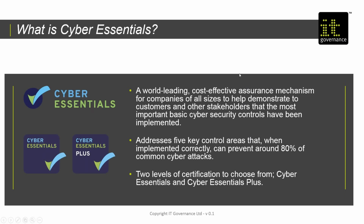So what is Cyber Essentials? It is an assurance mechanism for companies to help demonstrate that they have at least the basics of cybersecurity in place. It was designed to be size agnostic right from the start. It was not built just for SMEs, as is commonly believed. It can help large companies secure supply chains. It's cost effective for suppliers to undergo. It can filter down through supply chains very easily. And it covers only 5 key control areas.